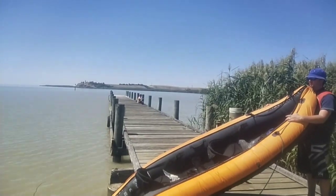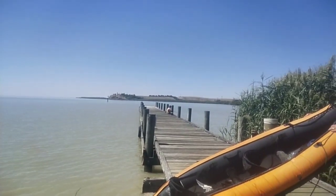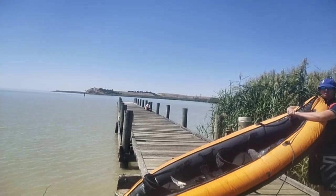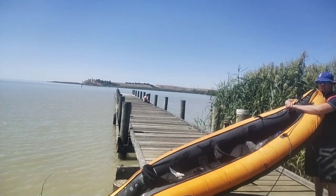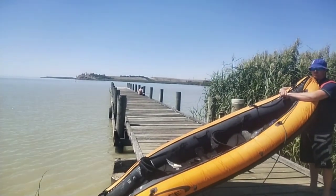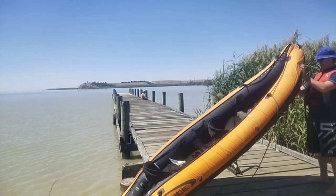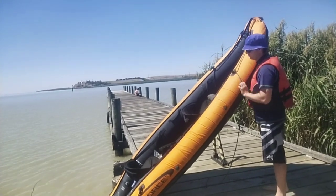That was so... It's a lot of water. We did kayak for a while. So the kayak on this end has a little hole. Now you open it up and then all the water from the kayak just comes up. That's great. You need to turn it upside down because it all comes out.